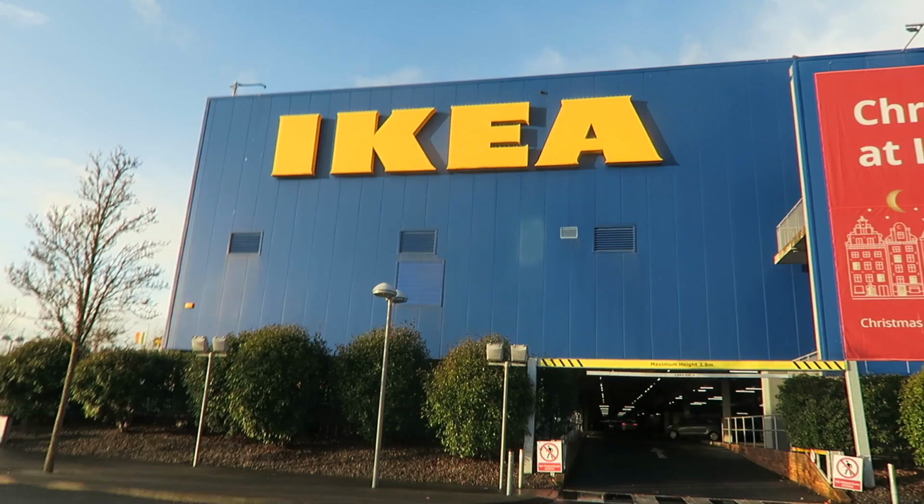IKEA opens at 10, so at this hour of the day it won't take us too long to get out there because hopefully traffic will be light, and hopefully it won't be busy in IKEA, because IKEA is an awful place when it's busy. So we've just arrived at IKEA and it doesn't open for about another 5 minutes, but it's not too full now. We're sitting here in the car and there's a stream of cars coming in, so it's going to start getting busy pretty soon. I think other people have had the same idea as us to get up here early because it gets so busy so fast.